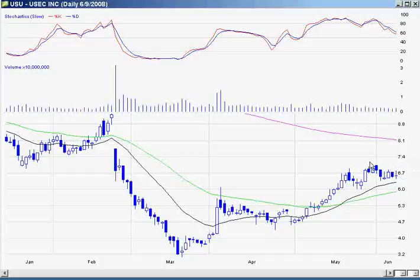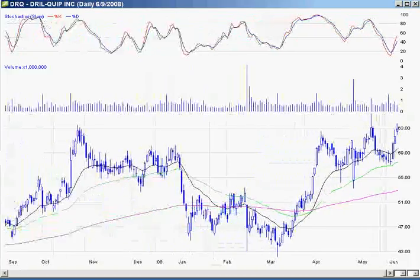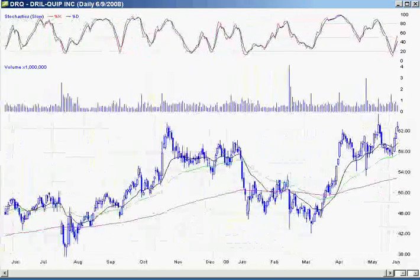All right, but these are potential moves. These are all potential good movers right here. DRQ, a drill equipment company, again approaching the highs. Looks really strong here. Stochastics are very bullish right now. We just don't have the volume, but this is another interesting one. Drill equipment, and talking about exploration and other ways of actually getting oil, this is all in the news these days.